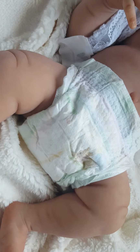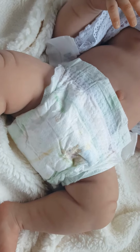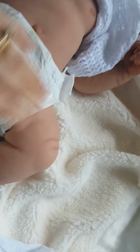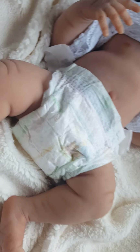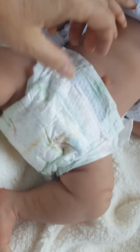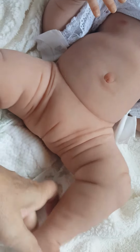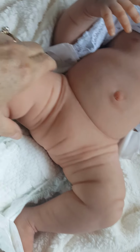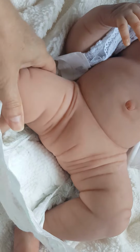I'll pause a minute. Okay, we're back, and I just wanted to show you, okay, little doll girly bits are going to come up. So if you're sensitive to that, look away. But I just wanted to show you her chunky little thighs. I mean, just roll upon roll on those little meaty thighs.